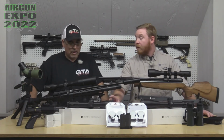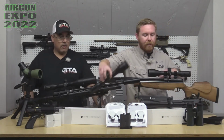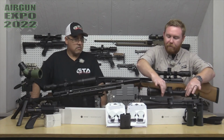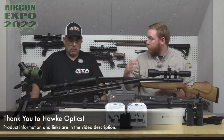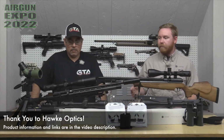Is that new, or did you have that? We had that one too. So you'll notice the difference in the two by holding them side to side. It's quite a bit more compact than the 5 to 30. So if you're looking for something like what y'all were doing, walking and stalking, hunting like that, the 3 to 18 is fantastic.